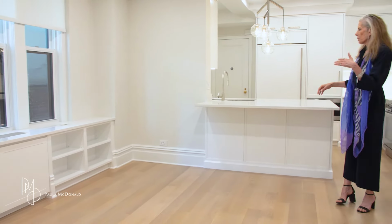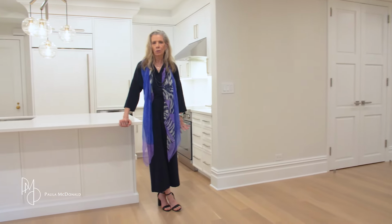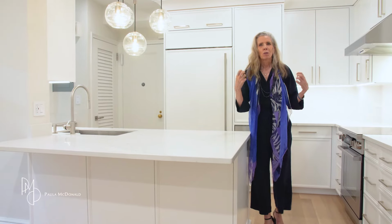And this now becomes, I think, a great center for entertainment because it's so big and it feels so much bigger than it was. It's just optical illusions that you do with removing the walls. When you cut in and see this wall here and what it looked like before, it was just amazing how confining it was. It was almost like you were closed in.